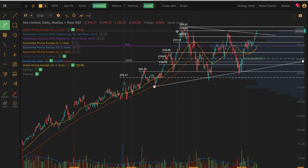But if it doesn't, I would like to see if we get a strong rejection of 278, retest 267.70, then that 257 level. And then we also have that POC around 251 or so, as well as the 20 SMA there. And the 50 SMA around 246.60 or so.